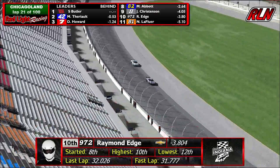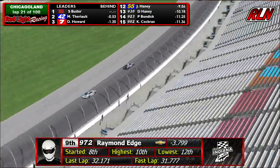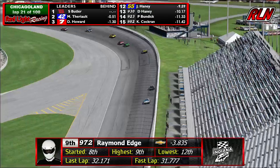Yeah, always great to see drivers from the other leagues kind of crossing back and forth. I love racing with these guys on Wednesday nights. It's a lot of fun.